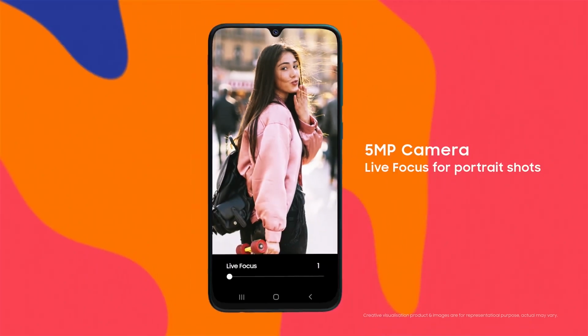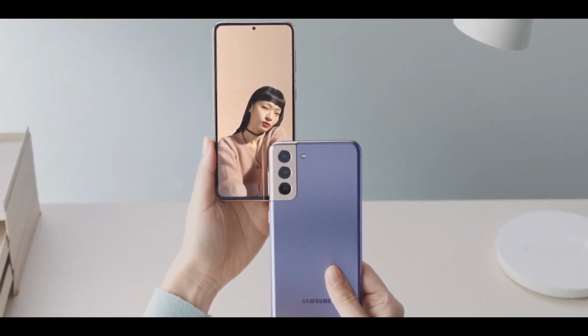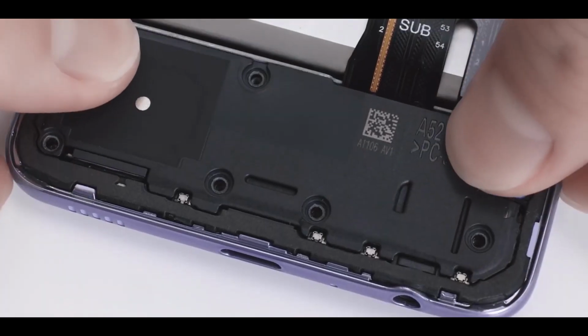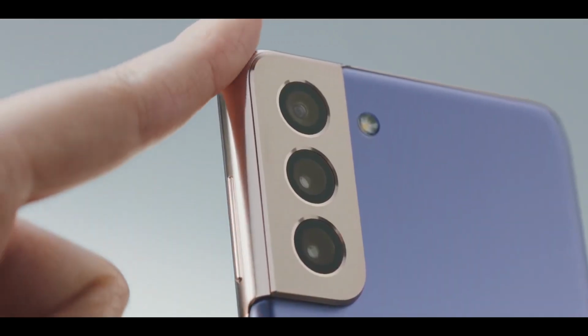So guys, all in all, it's going to be ridiculous if Samsung chooses to include the plastic back on both the Galaxy S22 and S22 Plus devices, because all the other OEMs which are coming with a flagship level spec sheet are even giving the glass back on their devices, so we can expect Samsung will do the same.